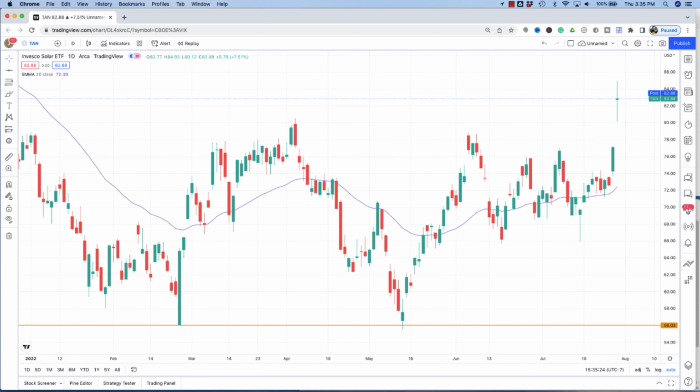And now if I zoom in and show the year to date, starting with July of 2022, we can see a support level right around $56 per share, and a resistance right around $80 per share, which it broke through at the close of today's trading session when it closed at $82.88.